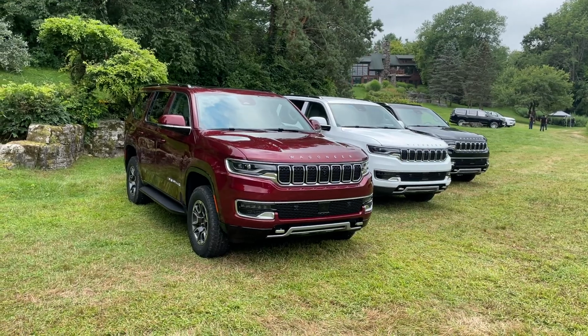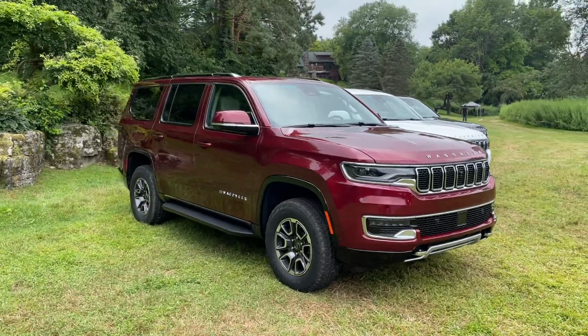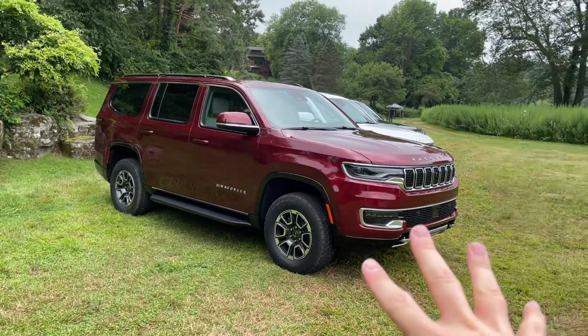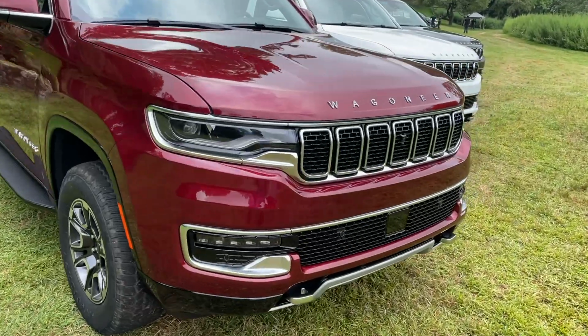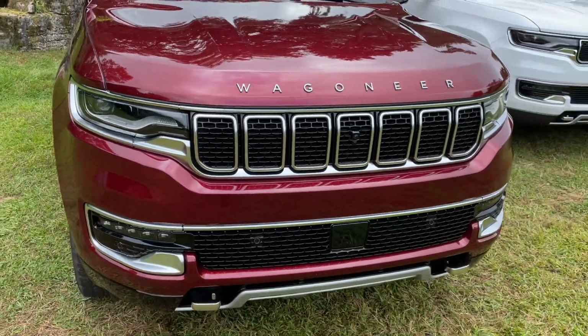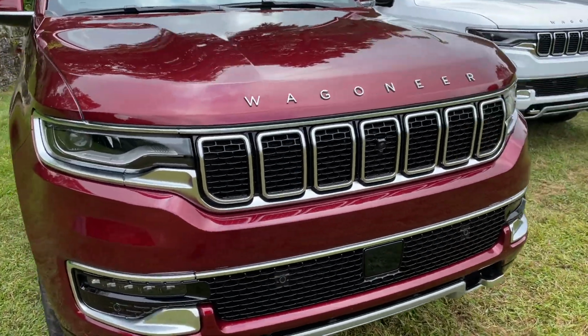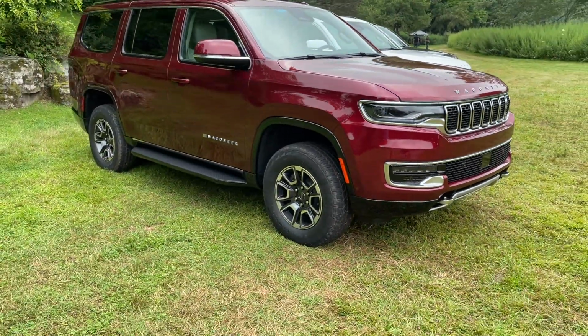Now, before we get either the Wagoneer or Grand Wagoneer out on the road, I just wanted to give you a quick walk around and in-depth tour of the regular Wagoneer since we just checked out the Grand. This is a Series 2. The Series 1 is later availability. As you can see, a much more simple but still very elegant front end with the big Wagoneer written across. I really love this red. I think this is my favorite of the colors that we've seen here.